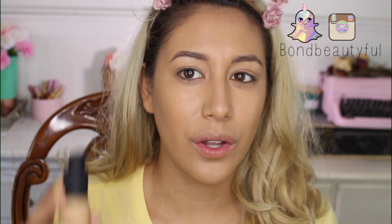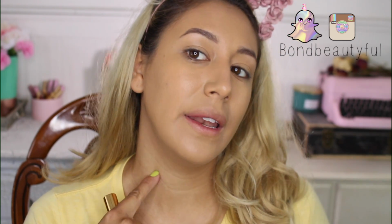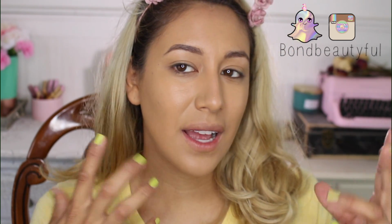I don't think it has yellow undertones. I think it's very golden. You can see my neck is very yellow. This one kind of has yellow, but it's a lot more gold. So it's interesting for a foundation that lists what the undertones are. I don't know, I feel like it's not. I mean, I guess it is kind of yellowy.